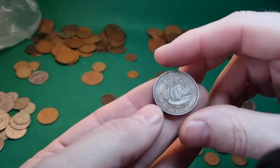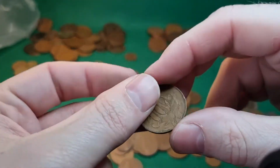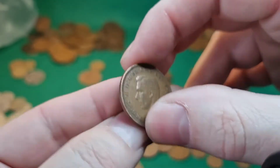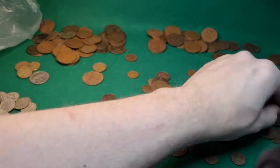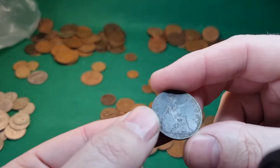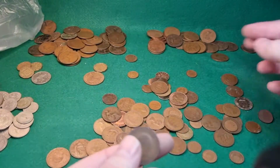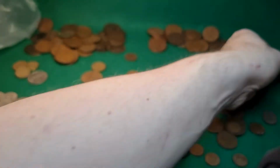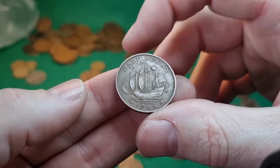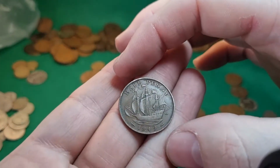Right, on to the half pennies next. And we got a 1953. 1966. 1944. And get through these a bit quicker. 1929. A very dark 1932. 1943. 1936. And 1943 again. 1945. 1966 and 1949.